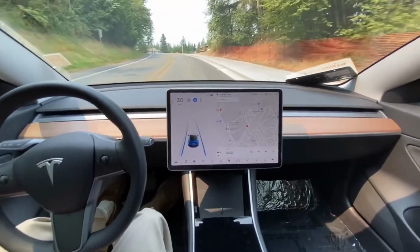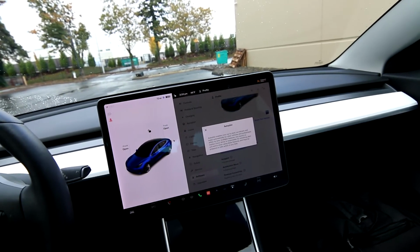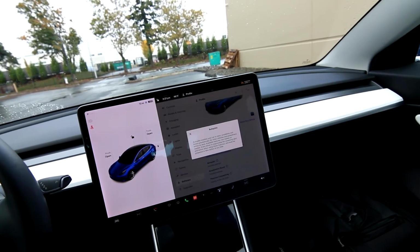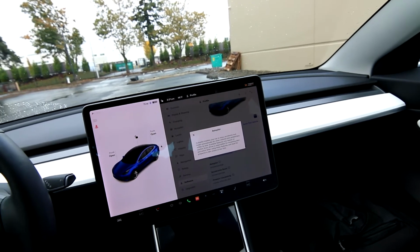It's not going to slow down for sharp corners, so if you have the cruise control set at 40 miles an hour, it's not going to slow down for a 15-mile-an-hour hairpin corner. It's not going to stop for red lights. It's not going to stop for stop signs. Those are some limitations of the system.